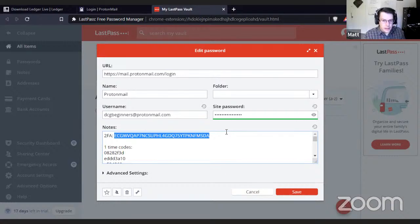This key I have also written down on my backup notepad here, my little paper copy. You need to have both the password and the 2FA key written down and backed up. It can't live only in LastPass in case something happens to your LastPass. So, yep, that's Proton Mail.